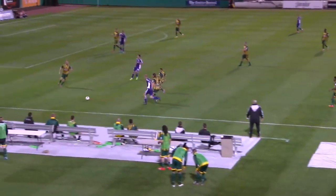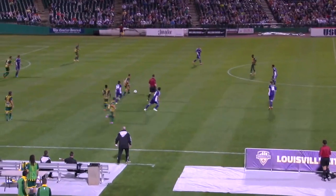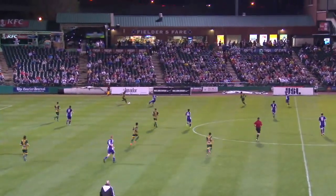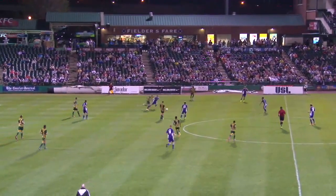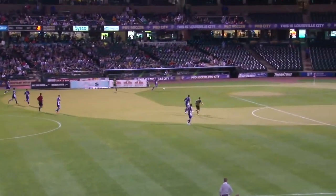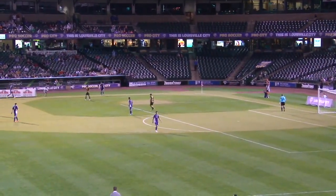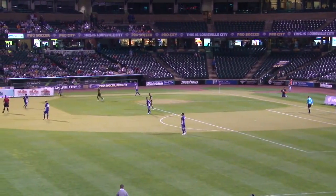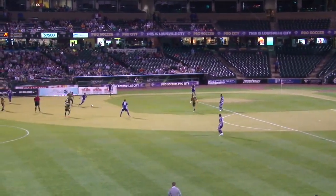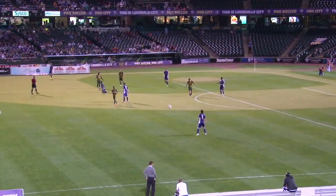Louisville City with the restart. Quickly to Rochester, though. It's now working from the backfield. A little slippage there again, as that ball is a little too far out in front. Chinaski will guide that one out of bounds. And again, the slippage. That's going to be a foul. Yeah, that's a good call.